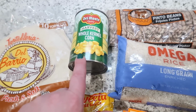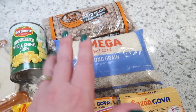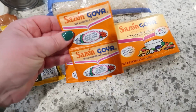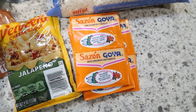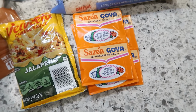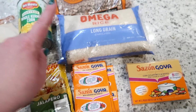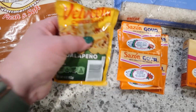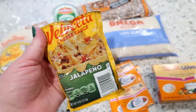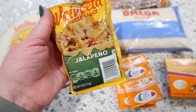I also got a can of whole kernel corn, and then we're gonna cook these beans up and this rice up with some of this Goya seasoning. The ingredients in here are salt, garlic, cumin. It's got some coloring in it, and then some coriander. So it will really make a good seasoning when we cook the beans and the rice. And then the cheese selection at my Dollar Tree was a little bit limited, so I decided to pick up this jalapeno Velveeta cheese sauce.